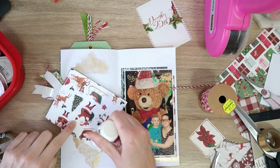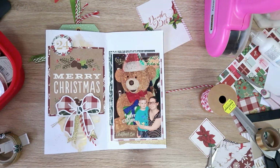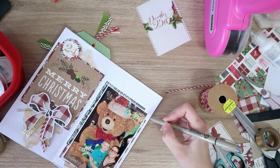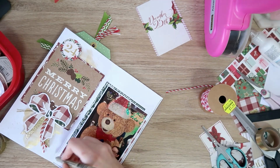So I'm just going to glue all the backing down the back of my card here, but I'm not going to glue the bow or anything. I kind of like that it's lifting up a little bit. And just a quick sketchy border with my Pigma Micron all the way around the outside of this page.